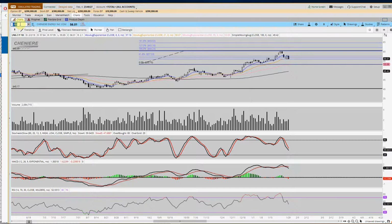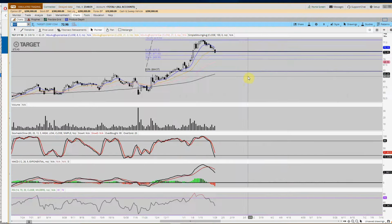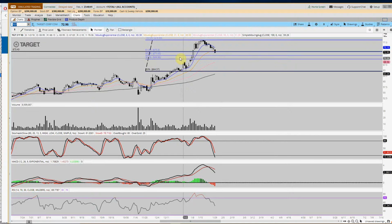Let's take a look at Target. So Target broke below the 21 EMA. We got a 50% target here and our 38% target, 71.6 and 70 or so, as targets 1 and 2 before a potential bounce.